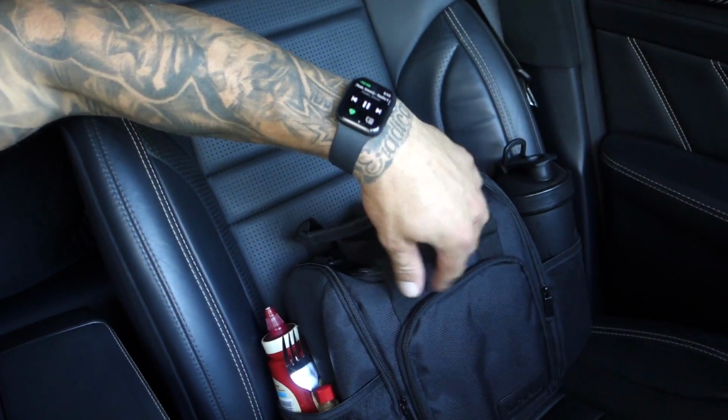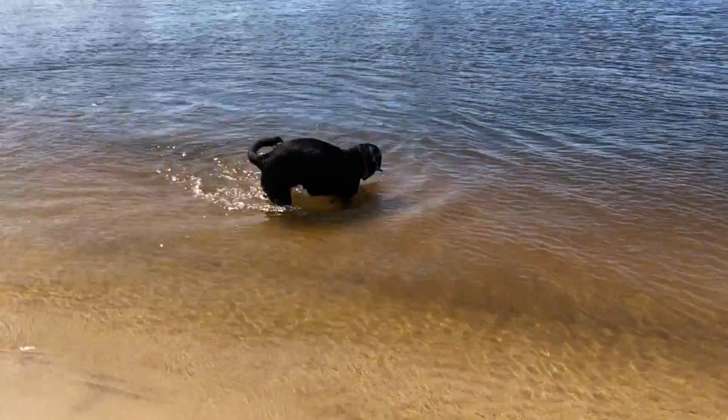All right, so we're in the car, packed, prepared, ready to go. Hasty boy, he's in the back, strapped in, ready to go as well. Be prepared, or prepare to fail.